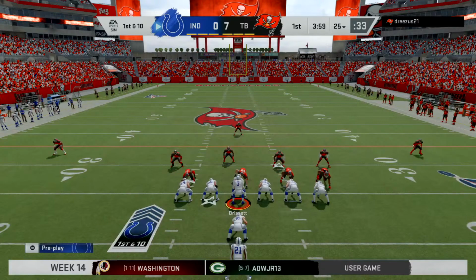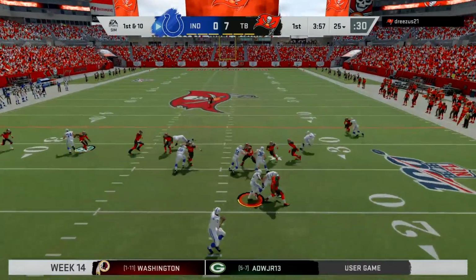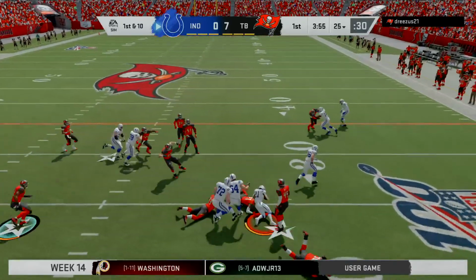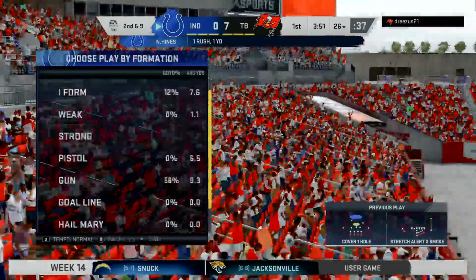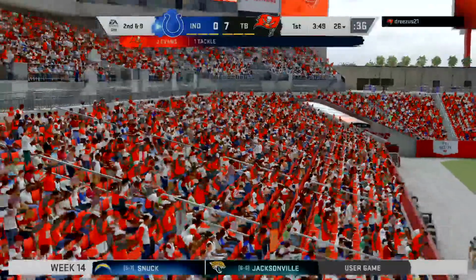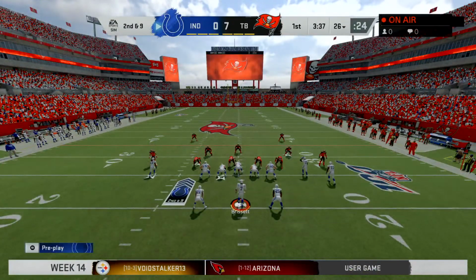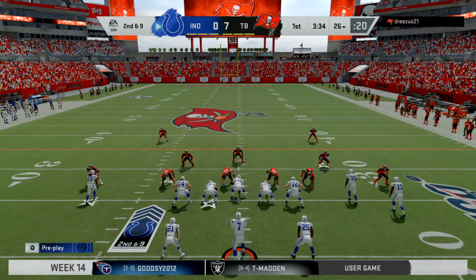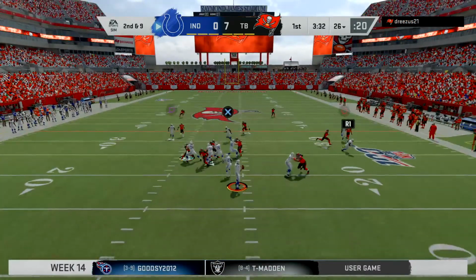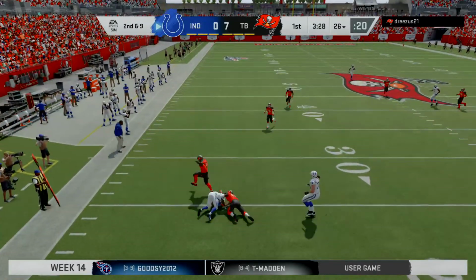Here's the second-year back out of NC State, Nyheim Hines. And not much to speak of. Call it a 1-yard gain up to the 26. Just a yard on the first down carry, so it's 2nd and 9. The last play got just a yard. Here's 2nd and 9 from the 26. Here's Brissett. Campbell making the catch.